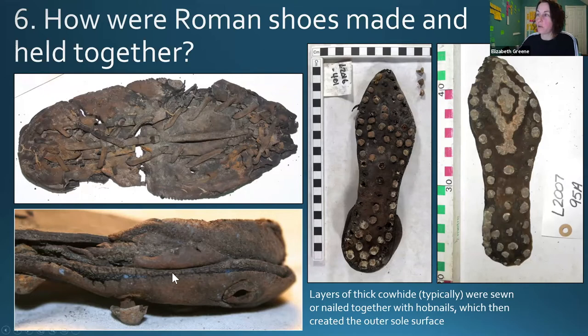Right here, on the bottom left, you're looking at a very standard manufacturing style, with layers of thick cowhide, typically cowhide because that's a very thick hide. They were sewn or nailed together with these hobnails. You can see the hobnails just peeking out here. There's another one there, which then created the outer surface.